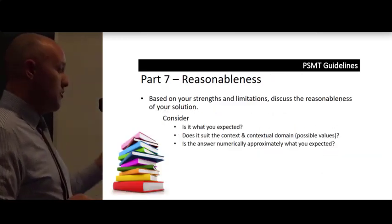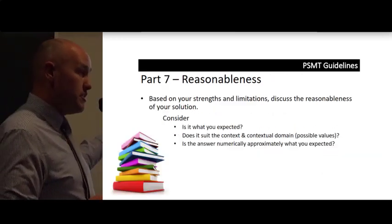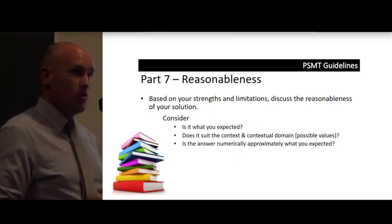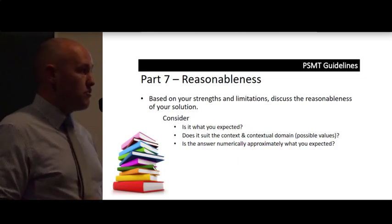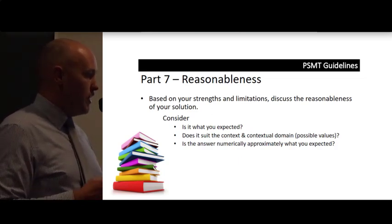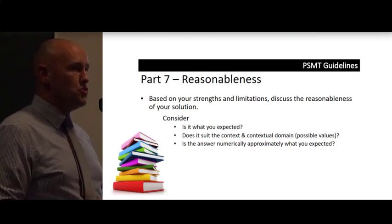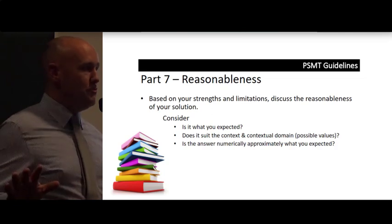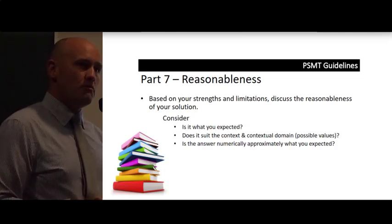You'll also need to talk about your reasonableness. So this is evaluate and verify again, different dot point. So based on your strengths and limitations, discuss the reasonableness of your model. So again, if I just quickly talk about the general PSMT, if you build a financial budget based on the fact that you've got $2,000 a week coming in and you're spending $500 a week on groceries and that's all you do, that's a really unreasonable model.